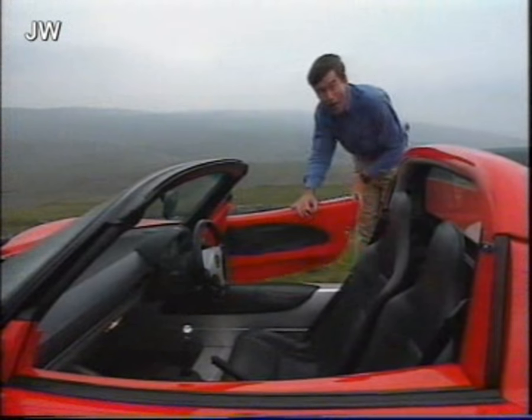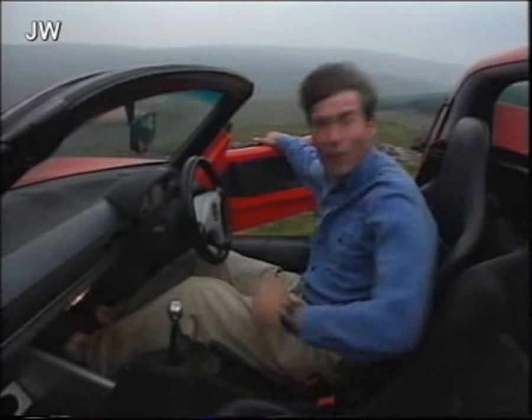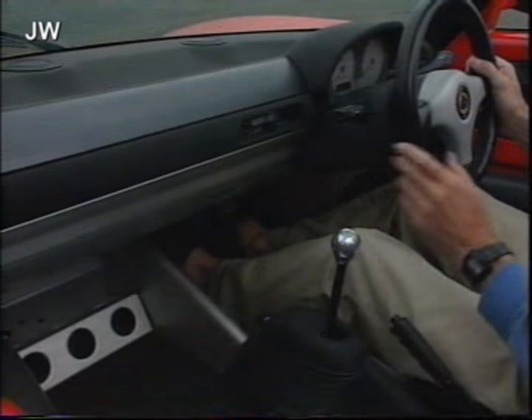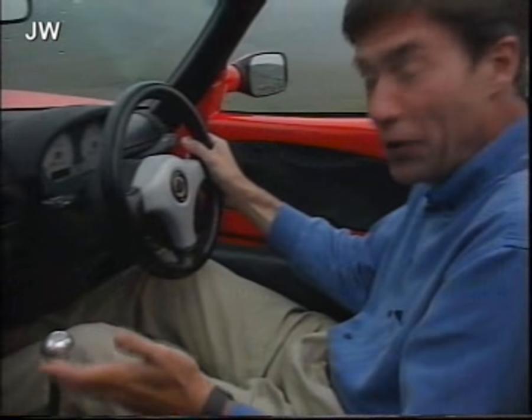Getting in requires a bit more athleticism than most. And once you drop into the slither of leather that they call a driving seat, you realise just how spartan the interior is. There's no carpets, no electric windows, and no radio cassette. Which is probably a good thing, because there's nowhere to put your cassettes. Indeed, the interior is so spartan that the passenger seat doesn't even move, and the only gesture towards any sort of luxury is this little pump-up lumbar support.